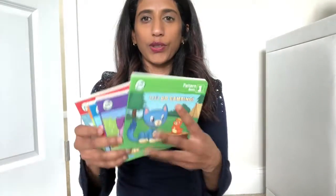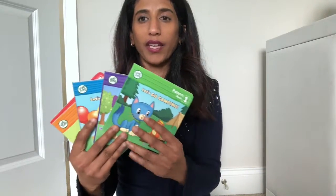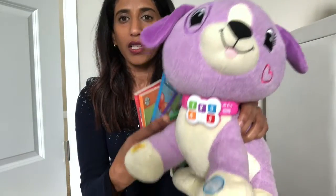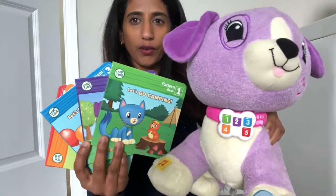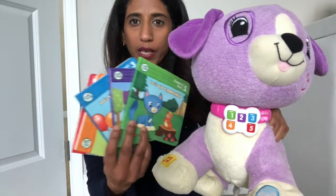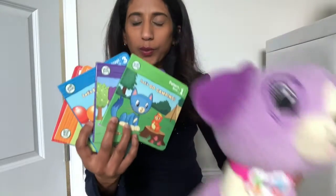So as you can see, she has all these numbers on her collar, 1 through 5, and they correlate to these books here. And the good thing is that they are color coded, so even if they don't recognize numbers yet, you can see the green goes with the green book, and the purple goes with the purple button, and the blue goes with number 3, which is the 3rd book.